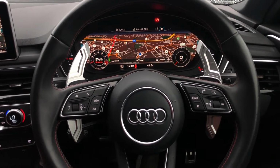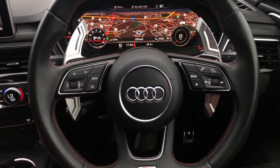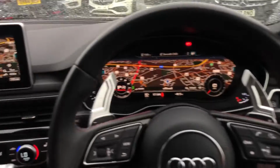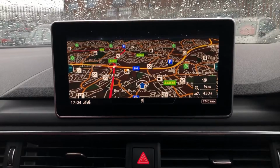Really does give it that track feel. Flat bottom wheel, Napa leather, red stitching, big paddle shifters, absolutely bang on. Now moving around from there, we have of course got the media system, which is auto dimming and auto light.